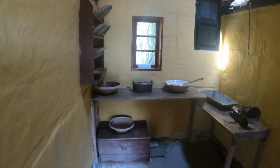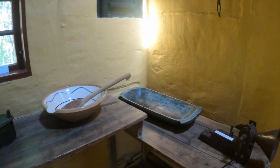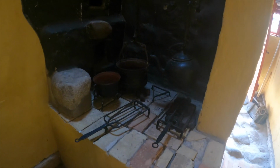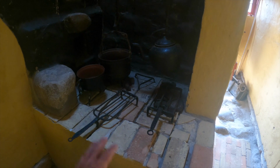Fireplace there with some fishing gear that's going to dry out, and then out here, this is where you have the kitchen. And in the old days, you actually didn't have anything else but sand on the floor. And you got the plates over here and everything that you need to use in the kitchen, and a grinder there. And then this is the fireplace. These are for fish, that one there as well. And then you got something to put over there as well. But this is basically the fireplace, and that was what it was in the old days.